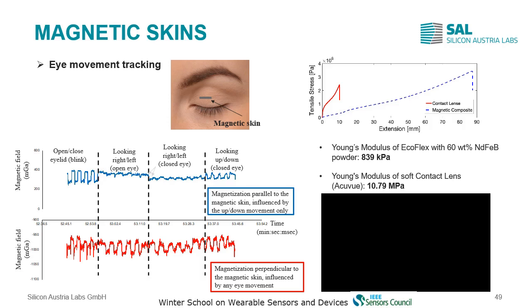You would probably think this might be uncomfortable, but here we see the Young's modulus of a soft contact lens versus a magnetic composite that we used here for the magnetic skin, and the contact lens is actually considerably harder and stiffer than our magnetic skin. And we attached the magnetic skin with Vaseline, and after the Vaseline dried, it was not noticed by the users anymore.